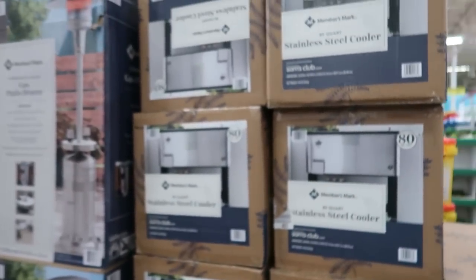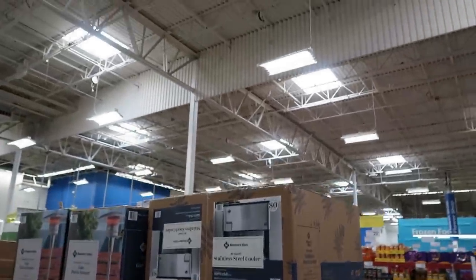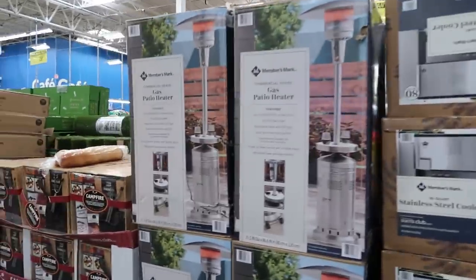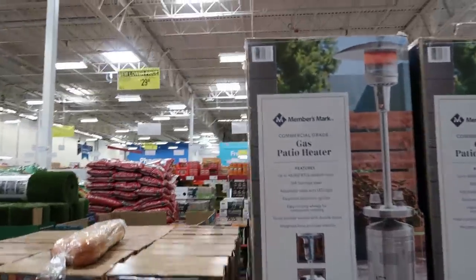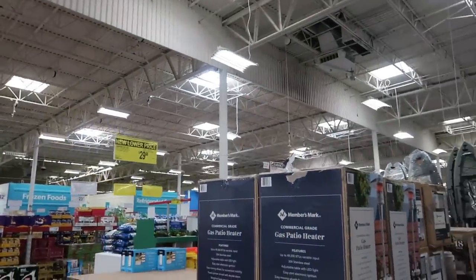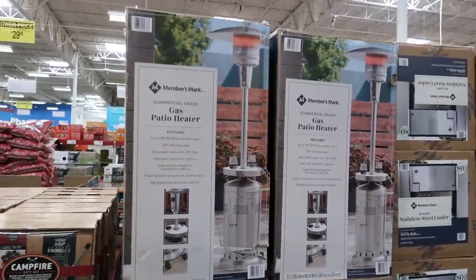Stainless steel cooler. I always have a hard time looking for... Look, I can't even see over them two top boxes. So sorry, you guys. The gas patio heaters. Same, I can't even see that. I guess I need to wear stilts when I come in here.